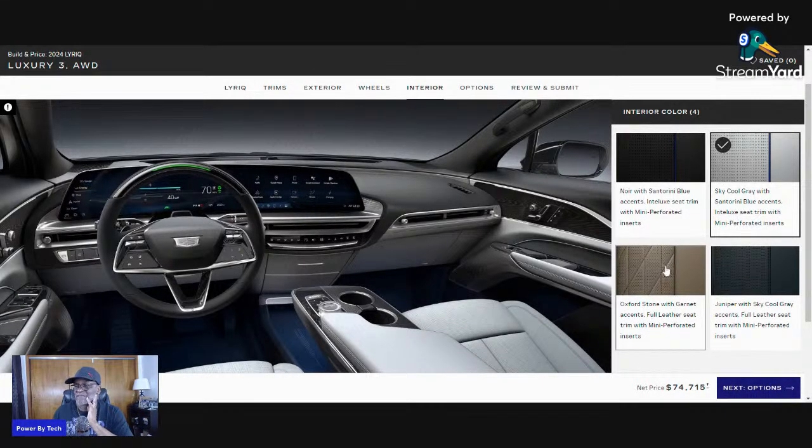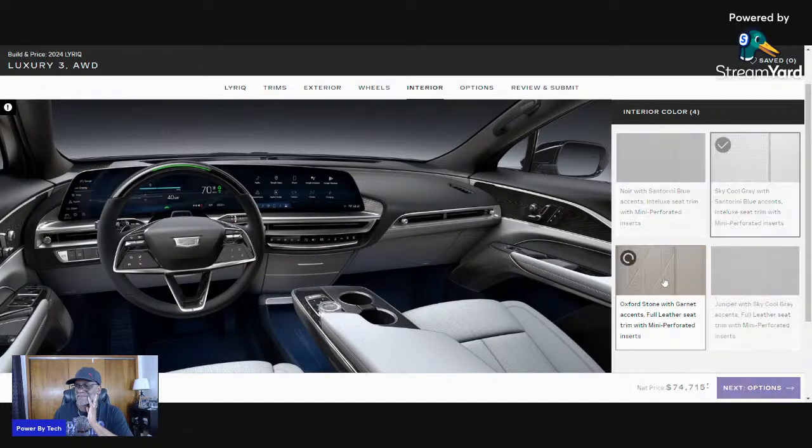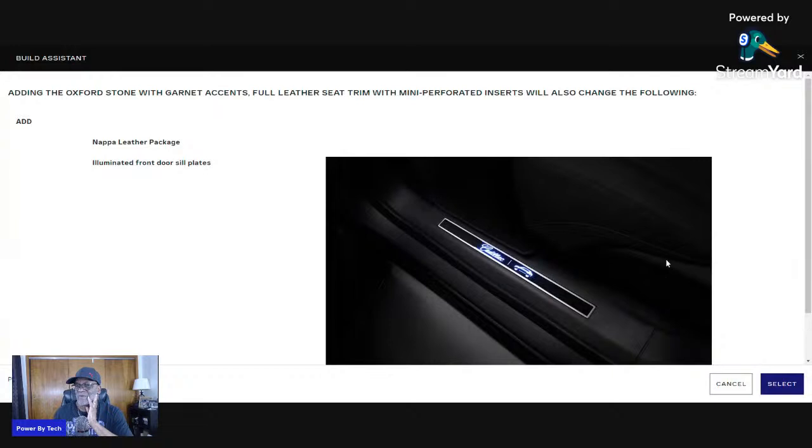I really like the Sky Cool seats, right? I do like the tan as well, but look, it's Napa leather, so they're charging you. There's another upcharge for this. This is why we're paying a little bit more. Illuminated floor door seals, which didn't come on the other model. This is $3,000 extra. Do I need that? No, I'm going to say no.